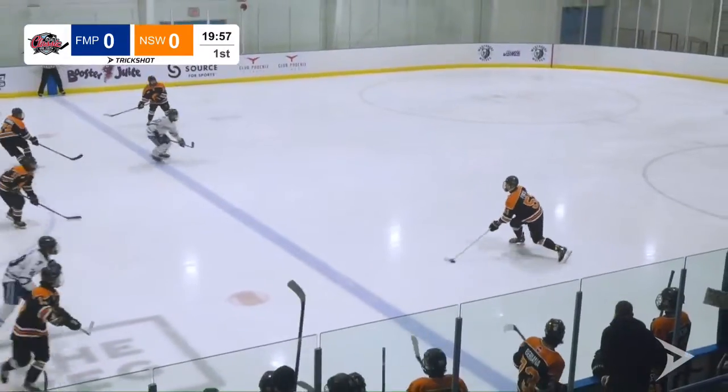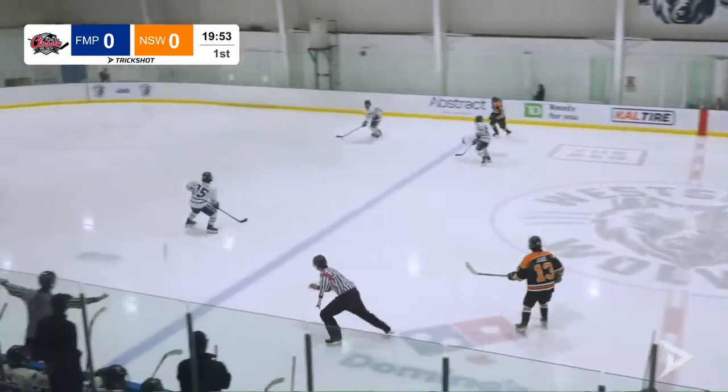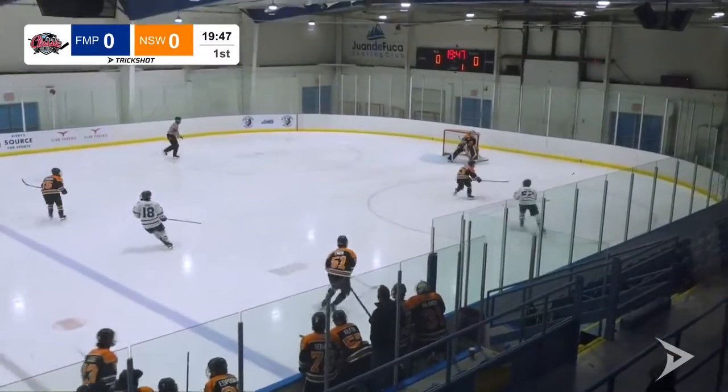And we are underway. Frick will send one up that far side. Deflects into the Fairmont zone. Bieksa gets a piece of it. It will roll in deep.